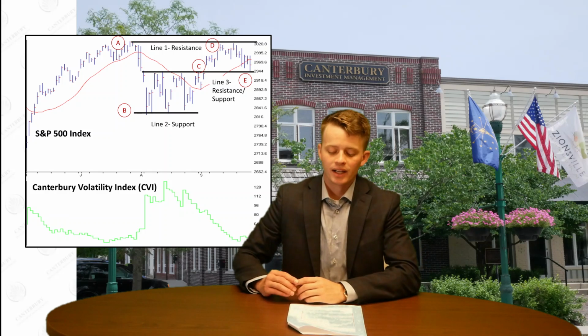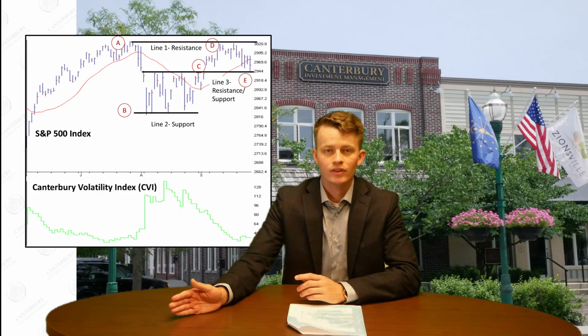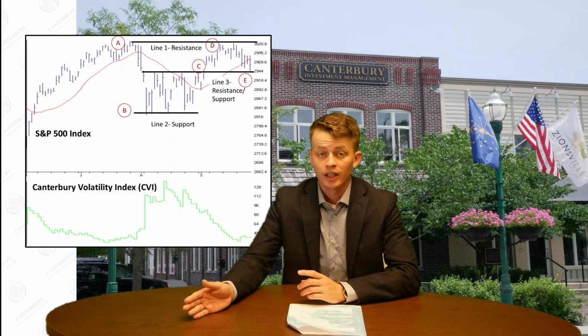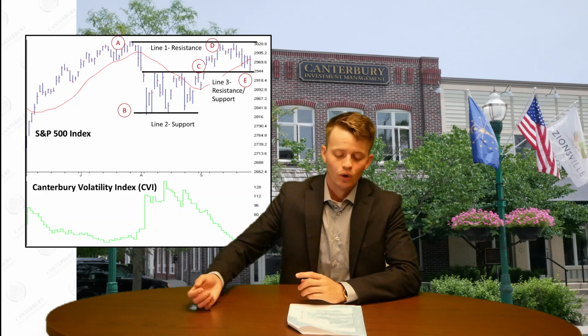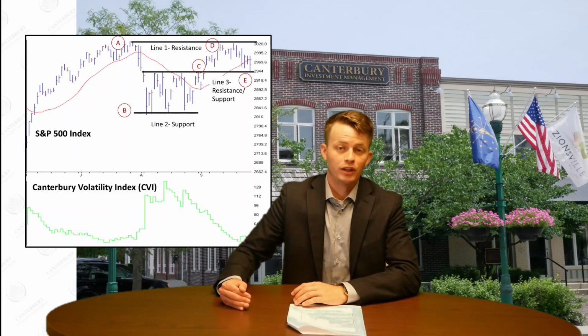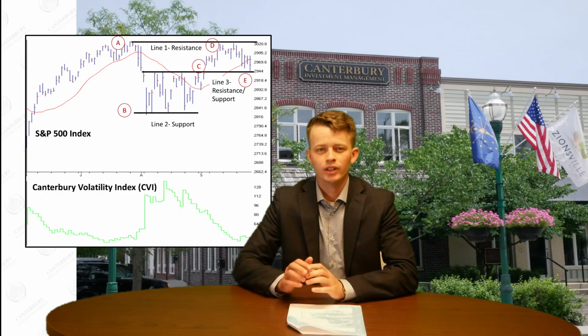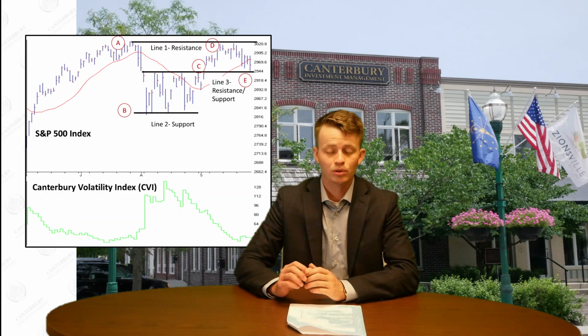So you could either expect this to bounce off of this support line and rally back to the overhead resistance line and continue to fluctuate in between those, or maybe supply takes over and we actually break that line and continue downward. But only time will tell us. It's really hard to predict which way the market's going to break.